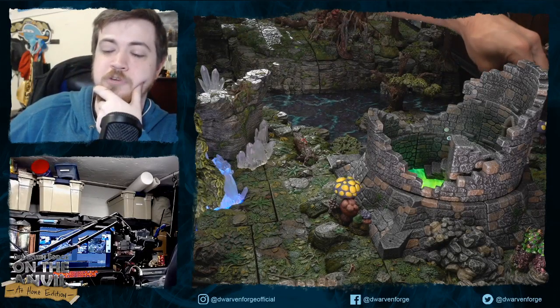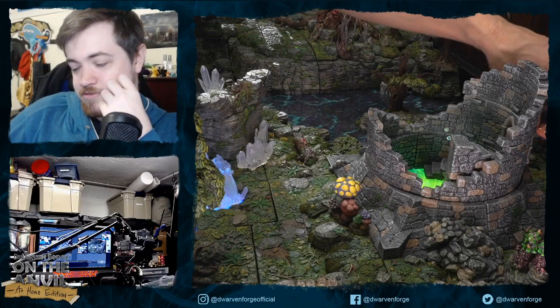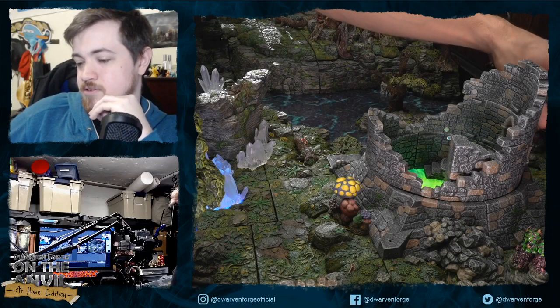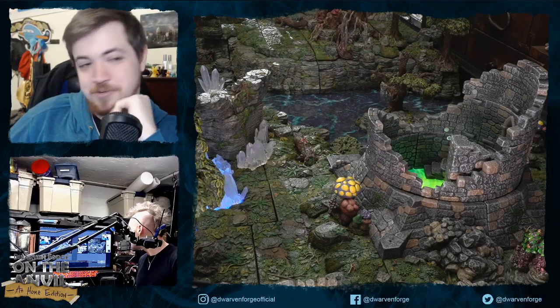Rabbit wants to know if we're gonna do a were-moose. Where? Not before we do a mega deer, I think. How many were-meese have you? The plural of moose is meese. Yes.